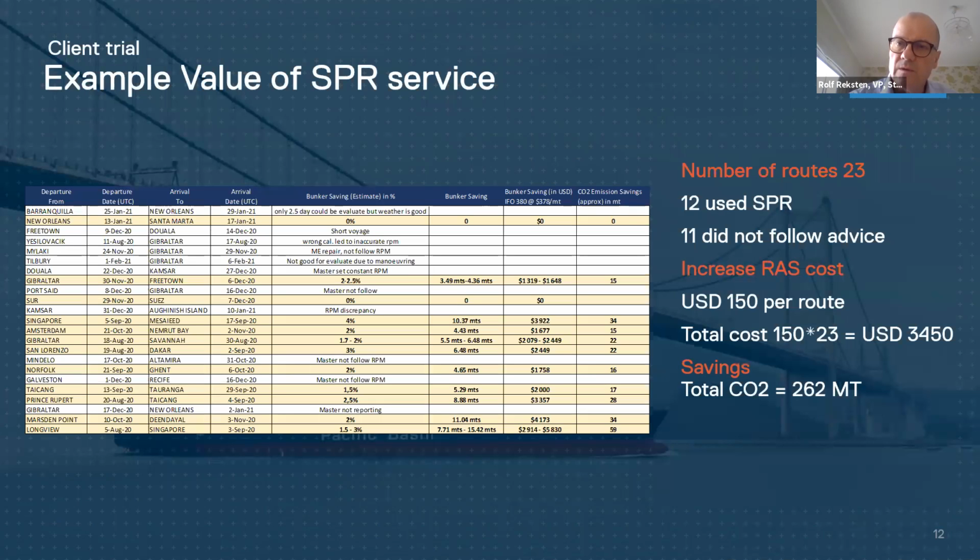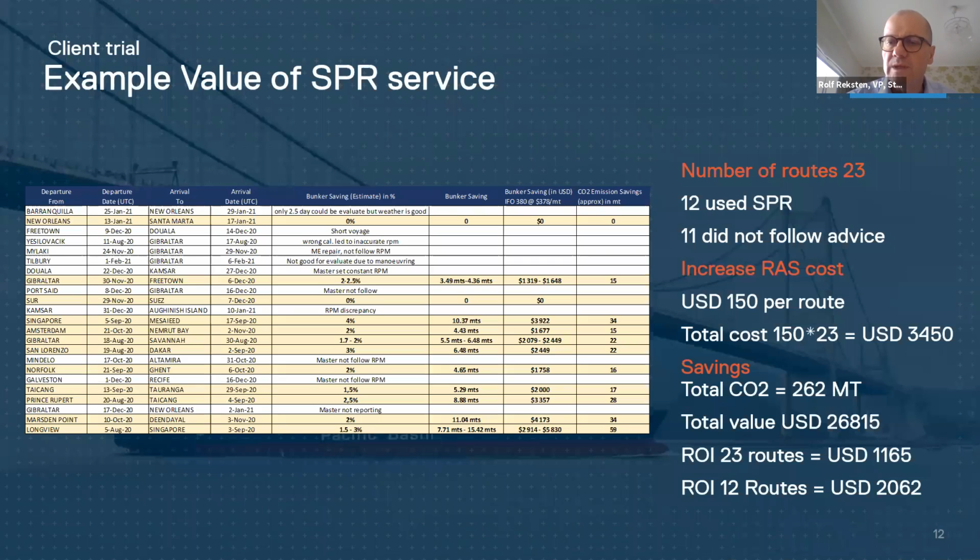We saved on the 12 routes that followed SPR, we saved 260 metric tons of CO2 at a total value of $26,000 and change. Either way you break this down, it's an adequate savings compared to the investment or the cost related to this. And this comes on top of the value of routing the vessel and choosing the optimal route, where that value is greatest, as we know, on cross-ocean passages. But as Martin alluded to, for all passages that are coastal or where there is no real choice in terms of the route, the standard shipping lanes, for example, this service does optimize the efficiency of the vessel anywhere you meet the weather. So these are additional savings in both your CO2, your greenhouse gas emissions, and monetary savings that are worthwhile taking with you as you go.